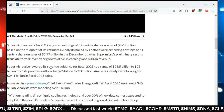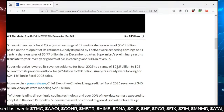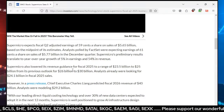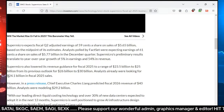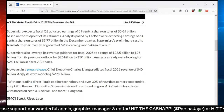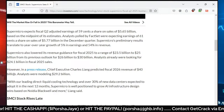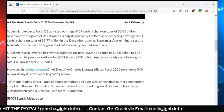Supermicro also lowered its revenue guidance for fiscal 2025 to a range of $23.5 billion to $25 billion from its previous outlook of $26 billion to $30 billion. Analysts were already looking for $24.1 billion of fiscal 2025 sales. However, in a press release, Chief Executive Charles Liang predicted fiscal 2026 revenue of $40 billion. Analysts were modeling $29.2 billion.